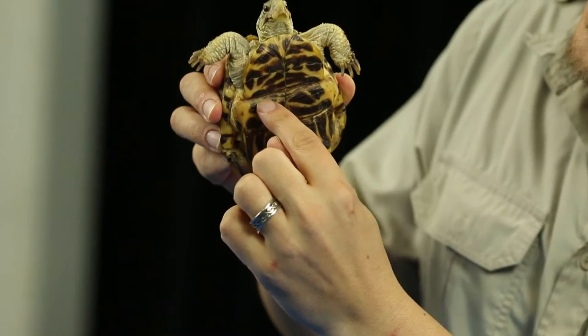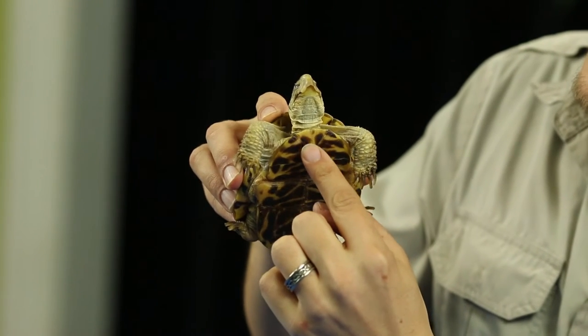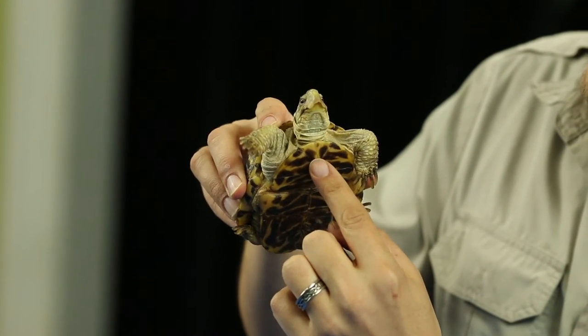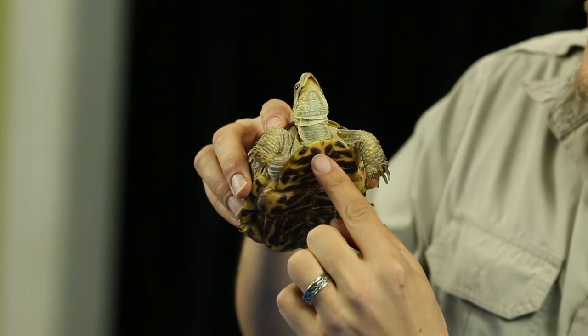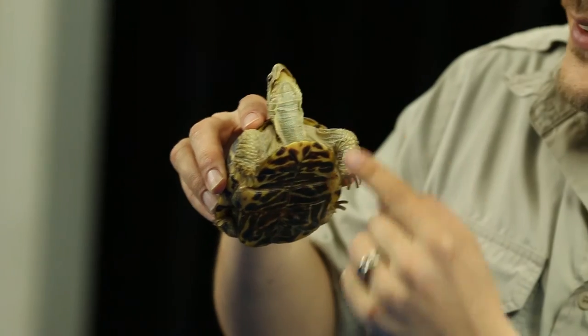Now Lightning's not afraid of me, so he's not gonna hide in his shell and close it up, but I can show you how it wiggles a bit. So I'm gonna show you the hinge, and I'm gonna push gently right over here, and see how the shell's moving up and down? See? And he can feel me petting him on the back, so it's like, what's going on?